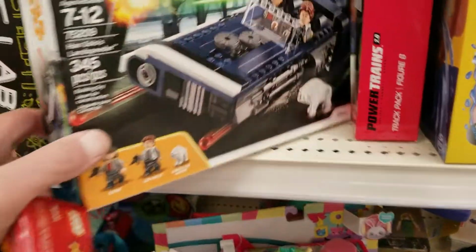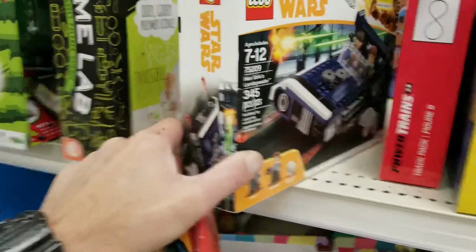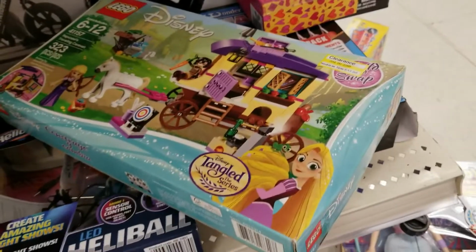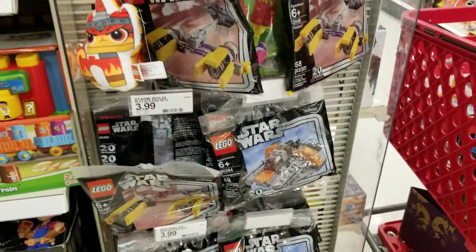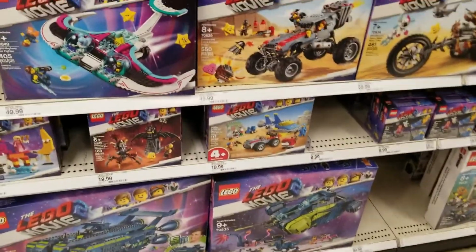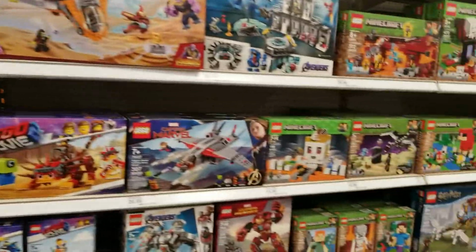Okay, what do they got over here? Star Wars. $20. That's another one I don't have. I don't know, that's tempting to pick up. What else they got? Rapunzel. Even though the carriage is cool, I'm not interested. And then they got a selection of poly bags. And I never got this one, so I'll pick that up. And I think I got all the rest of them already. Everything else looks pretty standard. I don't see no deals on anything.